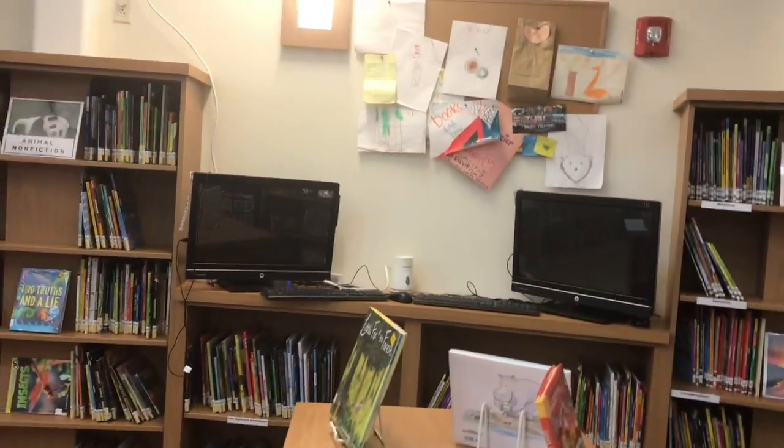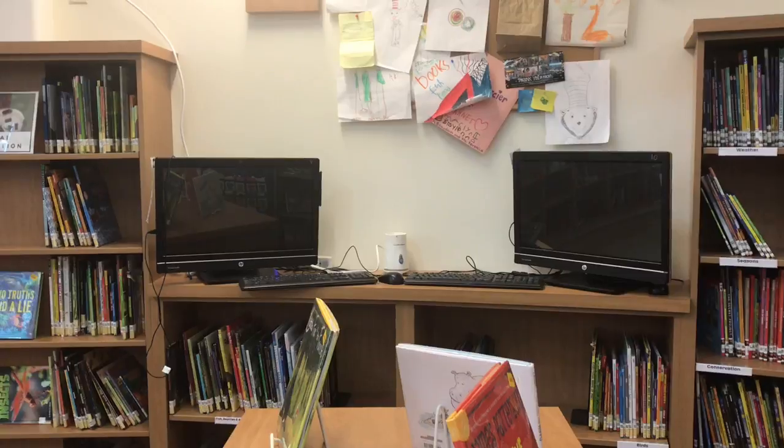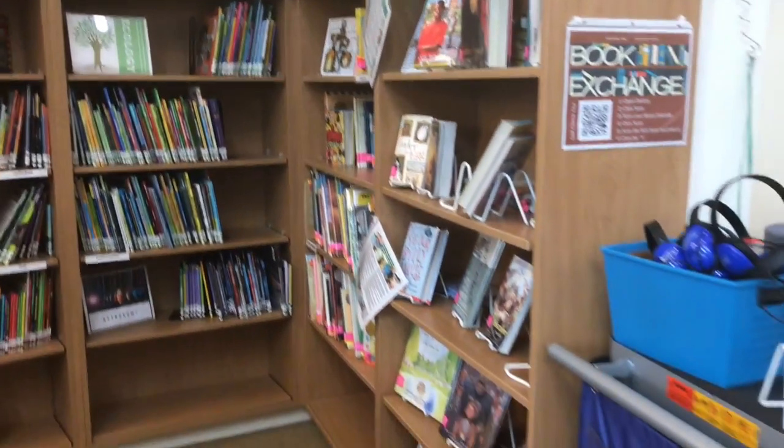I've got 2 computers over here. I did this to provide a standing workstation for some kids. So I have 7 desktops down in my library. I've got those 3 there, these 2 for a standing station, and my iPad cart.